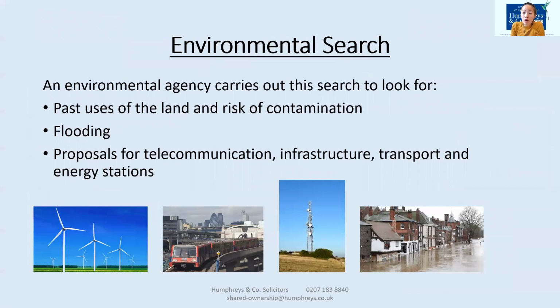The next standard search is the environmental search. This search gives details of past uses of the land on which the property is situated, as well as the areas surrounding that land, and whether or not these uses are likely to have caused any potential contamination. This is really important because if the land is found to be contaminated, then this could potentially endanger the property. Local authorities may also look to you as the owner to pay for any remedial works that are needed, such as replacing the topsoil of the land.